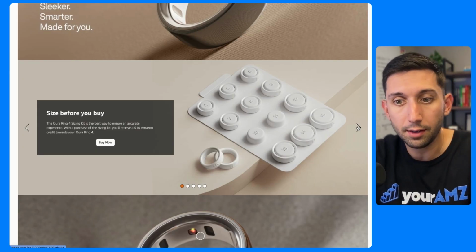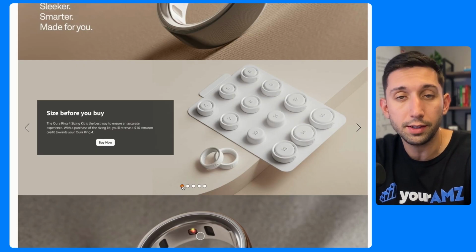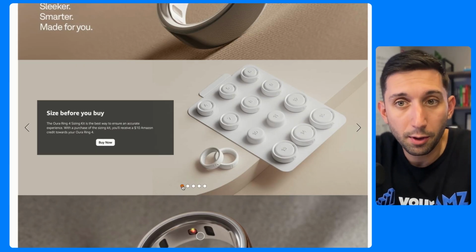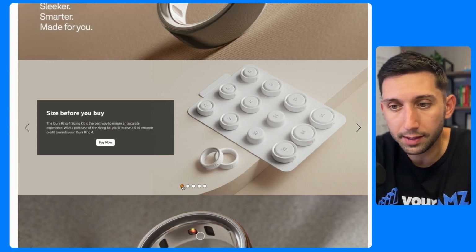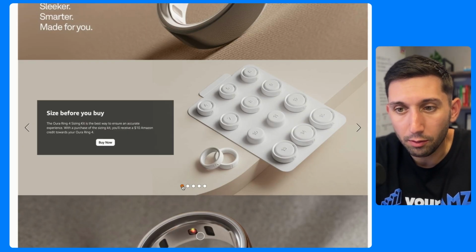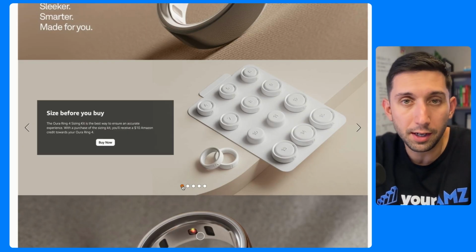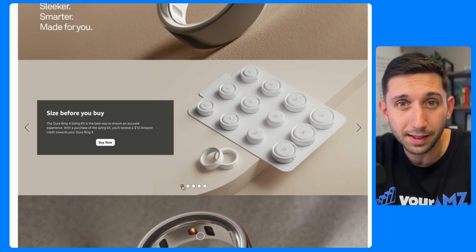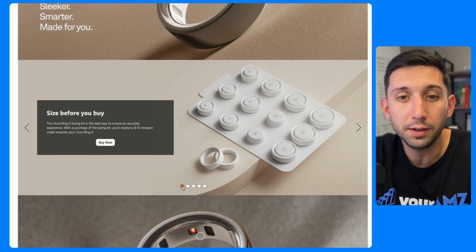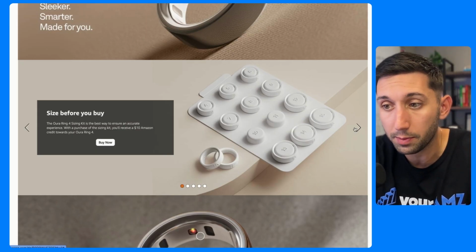And they're calling this out here. It's actually the first image in this carousel. And I think that's very smart because they have all these different sizes, right? If you ever have purchased a ring for your hand, you know that there's a wide range of ring sizes and it has to fit perfect. And so they know that's going to be a point of friction in e-commerce. And so they're leading with size before you buy. Here's the solution. But a lot of customers aren't going to want to just buy this thing to figure out their size. So they've included that $10 credit towards your purchase of the Oura Ring, which is smart, very smart.